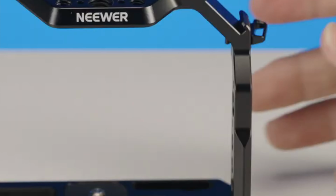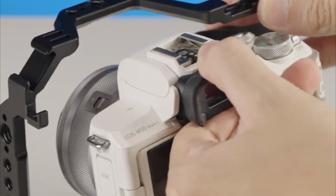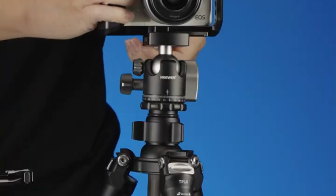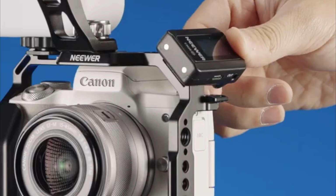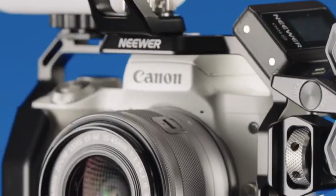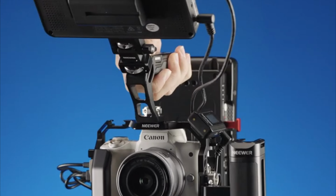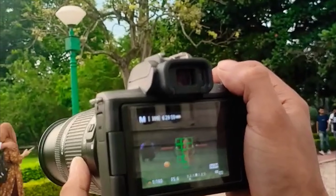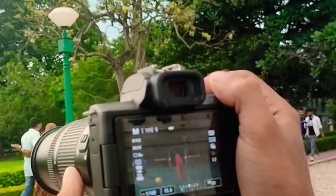Number 2. Best hybrid starter, Canon M50 Mark I. Now, for around $350, you've got another solid choice, the Canon M50 Mark I. I own it and love it. It's light, compact, and beginner-friendly. The side flip touchscreen is fully touch-enabled, making it feel like a smartphone upgrade.